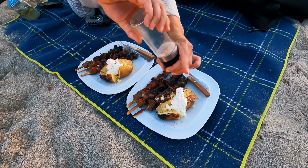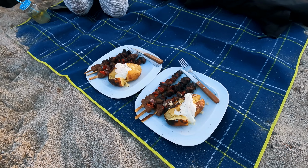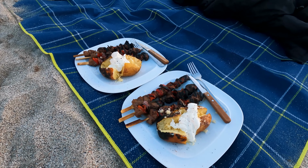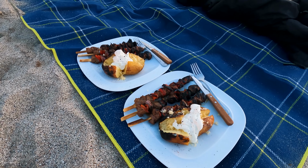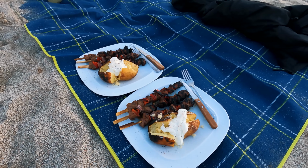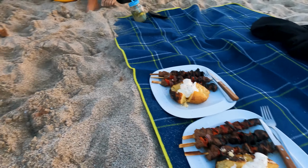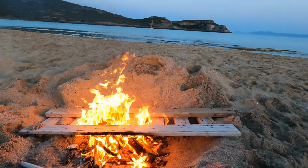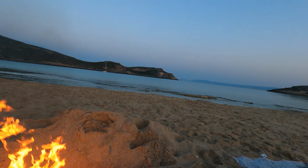How good's this for a fire dinner? Jacket potatoes and steak skewers with eye fillet. Eye fillet steak skewers, which some would probably say you're really wrecking the eye fillets, but that's all we had. It makes for a delicious skewer. Such a beautiful day. They're marinated too, so should be good.